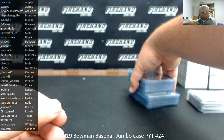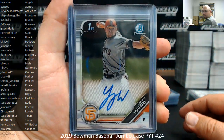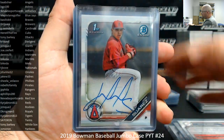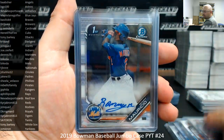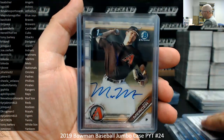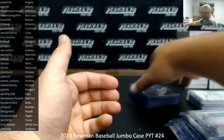Here come your autographs. We had 12 base autos this time. Let's see, Logan Webb, Rylan Bannon, Christian Santana, Jose Suarez, Cedric Mullins, Aaron Sabato, Ronnie Mauricio, Brady Singer, Yusei Kikuchi, Matt Mercer, Joey Bart, Andrew Kinsner.